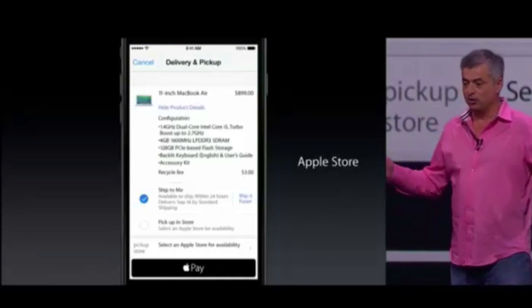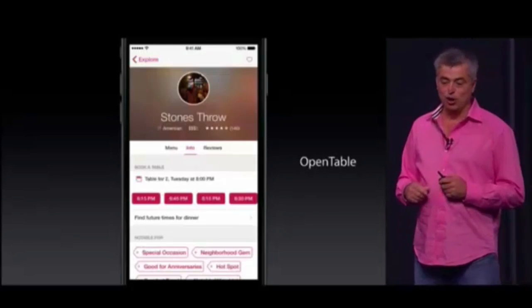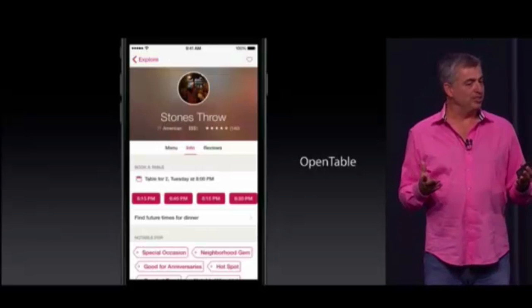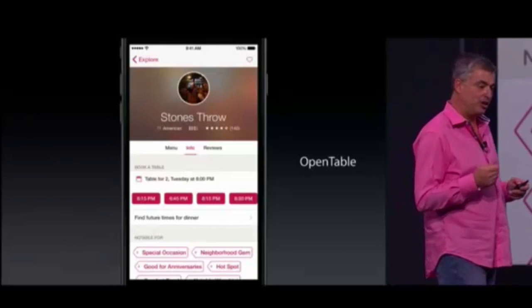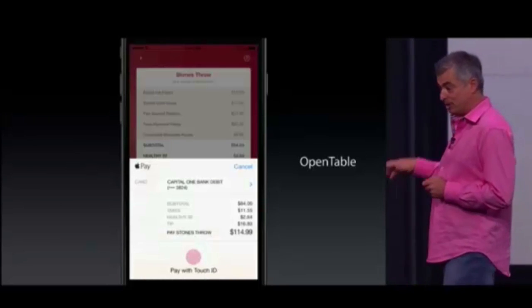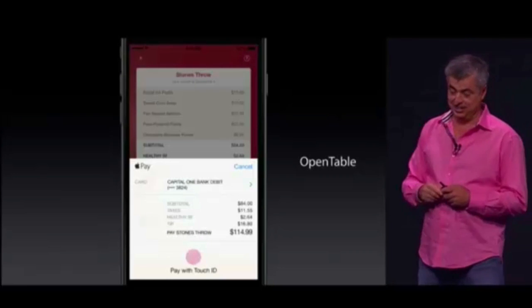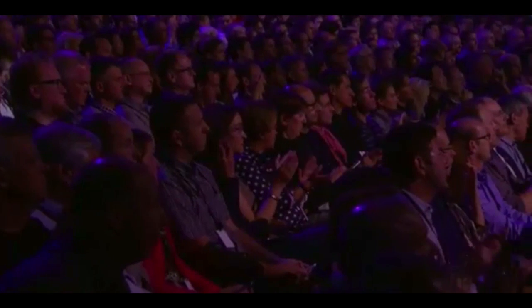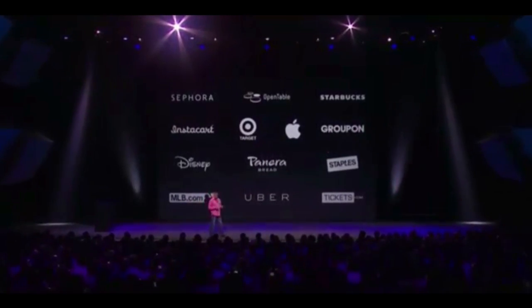Our Apple stores, where you can buy all of our latest products, and OpenTable. Now you use OpenTable to make dinner reservations, but in participating restaurants, you're going to be able to use Apple Pay in the OpenTable app to pay for your check. That's really cool. And that's just some of the many apps that are incorporating Apple Pay.